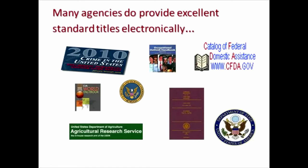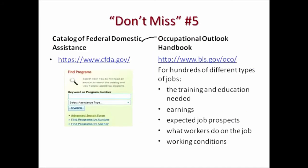Regardless of that, many agencies do indeed provide excellent standard titles electronically, whether or not they clearly link to them from their own web pages. Don't miss number 5. Let's look at a couple of these. If we're running short of time, we may not see them all, but let's try to. Here's Don't Miss number 5 with two important standard titles to tell you about.